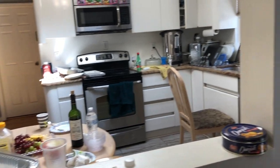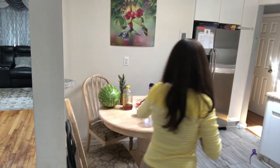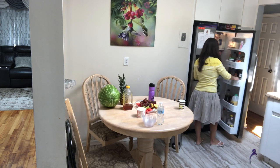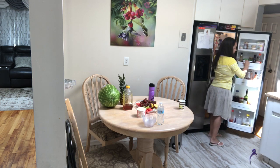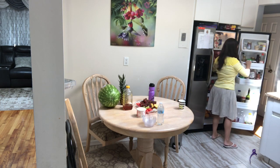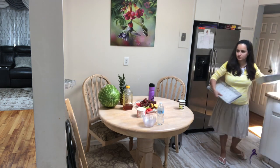I always leave my kitchen for last. I just feel like there's so much more that has to go into cleaning up a kitchen. I'd rather do everything else first and then leave that to the end. And it is a really big mess. So again, I'm going to be starting off by placing everything that needs to go into their closets and placing everything away. And then I'm going to be washing the dishes and wiping down all of the surfaces.